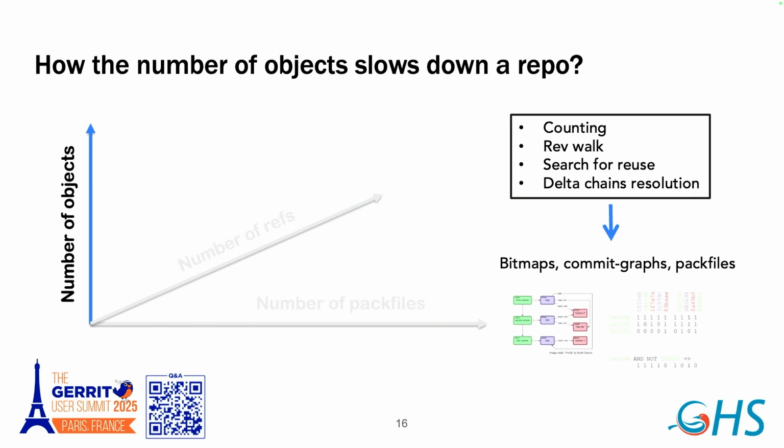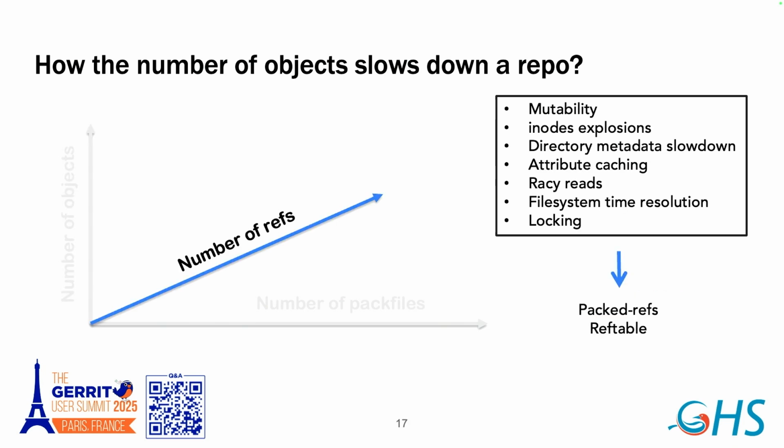Then let's continue. Number of refs, this is big. We talked about it yesterday, right? That's why we use RefTable, because we saw massive problems of performance and concurrency. If you have a massive number of users hitting the same repo, the packed-refs just wasn't scaling, right? The packed-refs file was constantly created and updated, and basically everyone was waiting on the same packed-refs regeneration. So that's why we use RefTable.